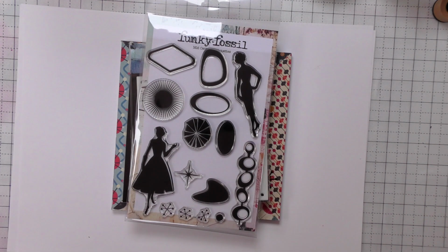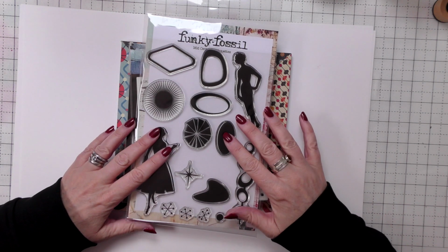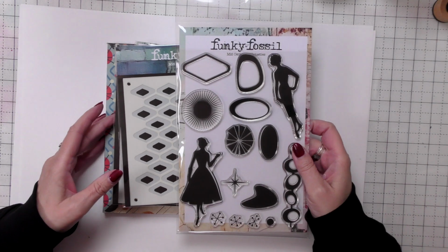So that is the whole collection, and I'm really excited about it. Obviously everything that I've just shown you will be available as individual items in the shop. I'll also be doing a collection bundle.